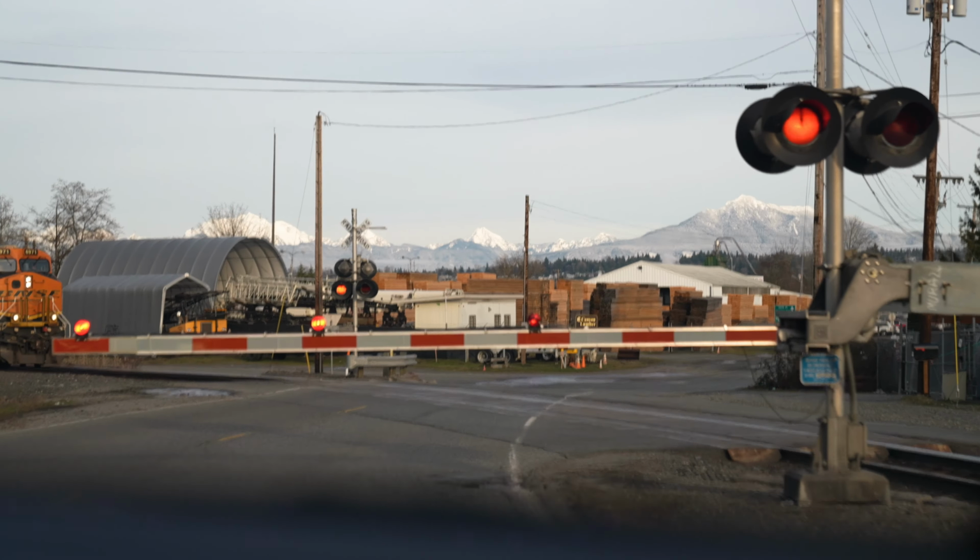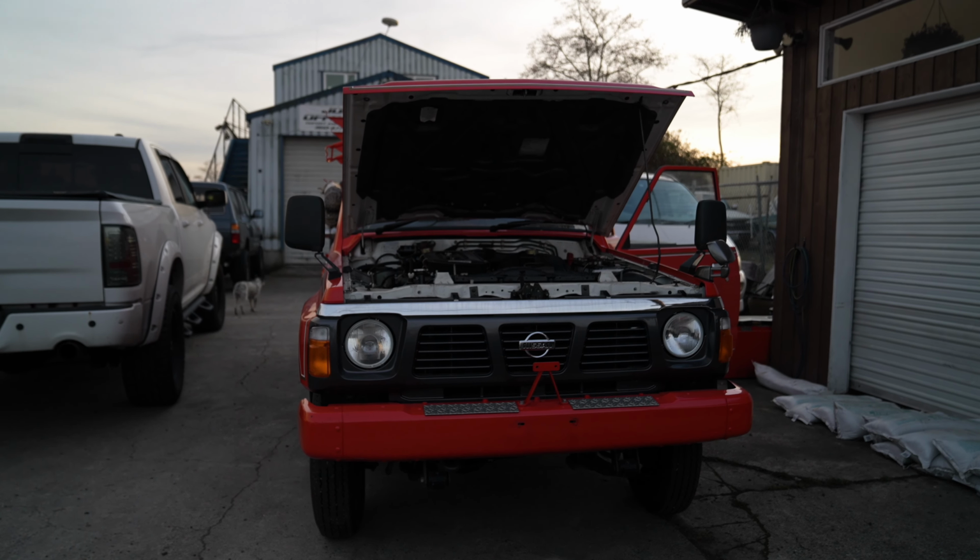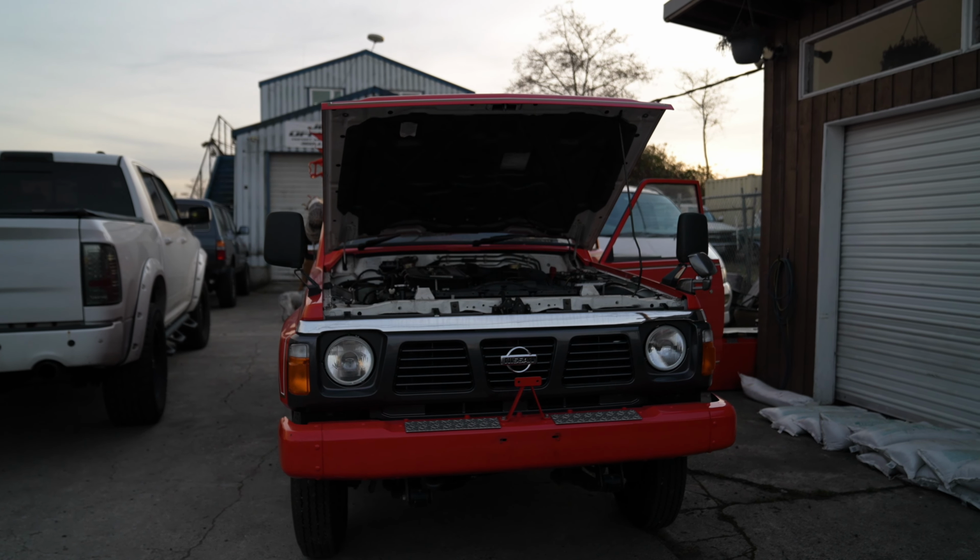Big thank you to Brian at JDM Offroad down here in Everett. He did an awesome job getting it over here from Japan. It was a lot of work. Customs flagged us, so it had to go for further inspection, but we're very excited to finally have it here.